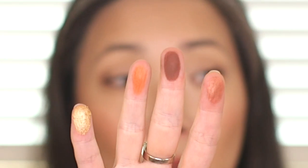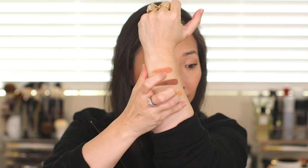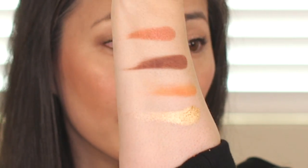So let me do a couple of swatches here. So here are 4 just random shades from the palette. So this palette is great. I mean, it just has every single kind of warm tone shadow I think that you would ever want. I love all the mattes that you have in here. So you can get a very neutral, obviously warm leaning, but a neutral look to your eyes if you just stick with the mattes.